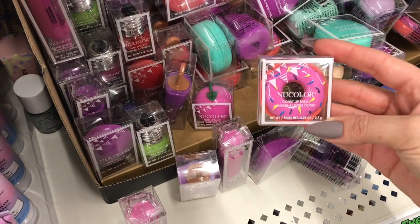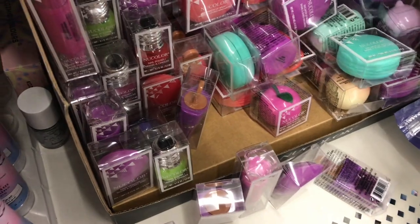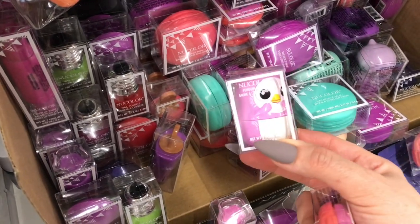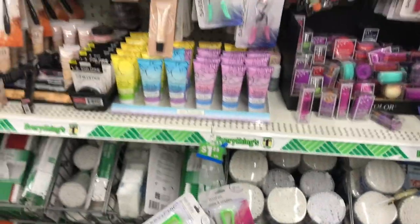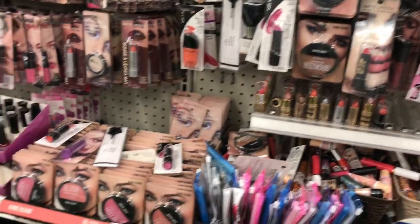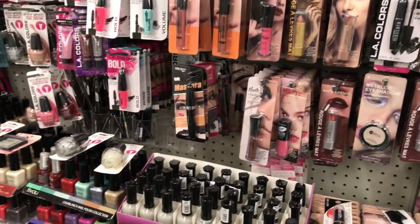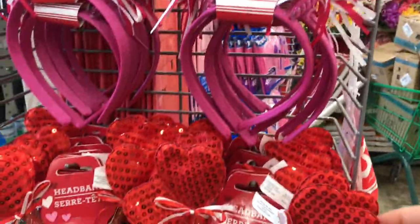Oh, these are cute, even as a little lip balm, a little cherry. They're just lip glosses, macaroon, so many cute ones, oh my goodness. These are fun as well, even if you have to wear them to school or something.